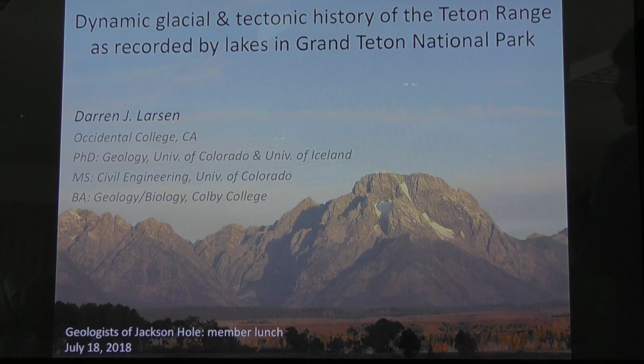So I figured I would structure the talk kind of a similar way as last night to bring everyone up to speed and then get into some other aspects of the work that we've been doing up here in the national park. So as John mentioned, I'm an assistant professor at Occidental College in LA. But before that, I was in Pittsburgh in New York doing a postdoc there. And before that, conducting my graduate research at the University of Colorado, so just down the road, and at the University of Iceland. I actually have PhDs from both institutions.